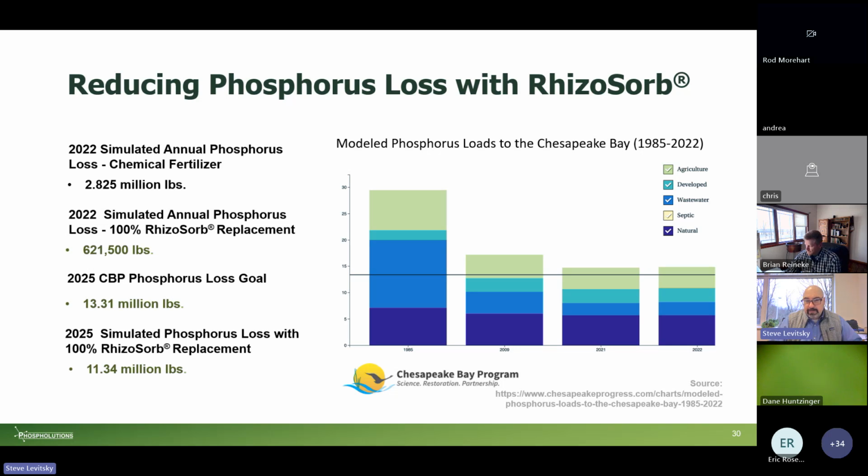So I went through, looked at 2022, which was an ag census year, and 2025, and pulled out how much phosphorus was estimated to be lost by chemical fertilizer, which was 2.825 million pounds of P lost in 2022. If 100% of the farmers that utilize chemical fertilizer in the Bay replaced it with Rhizosorb, that would only be 621,000 pounds lost.